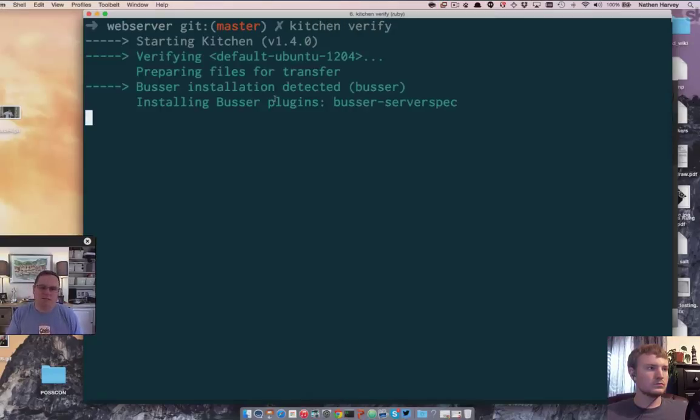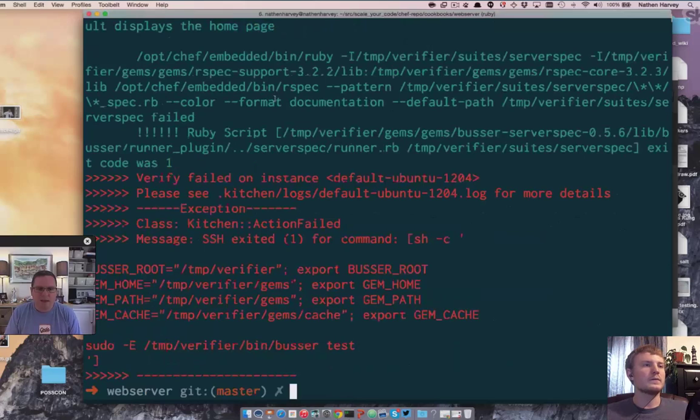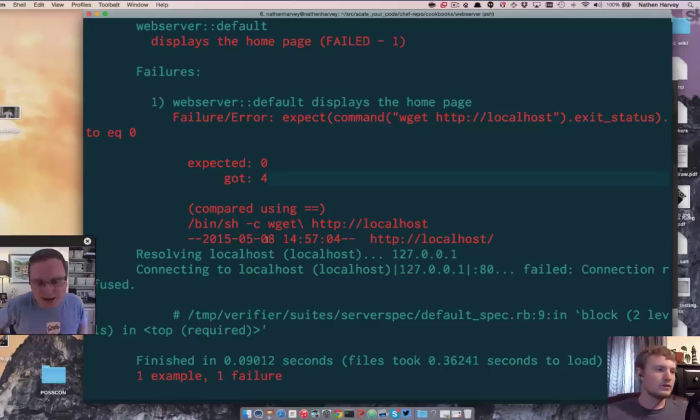And as I run a kitchen verify, I expect this to fail again, but I expect a different failure this time. Right, okay. And in fact, I did. I expected the command to have an exit status of 0, but what I actually got was 4. So here's our problem. We haven't met our requirements. So we want to write code that will change the recipe such that this test will pass.